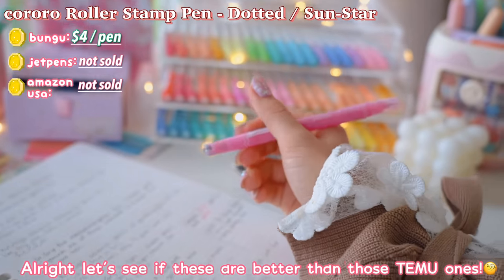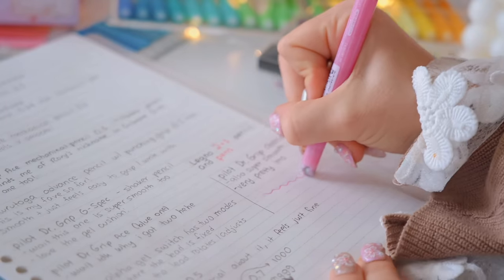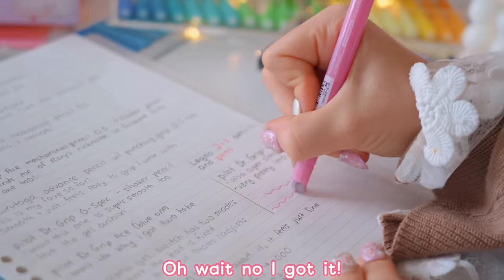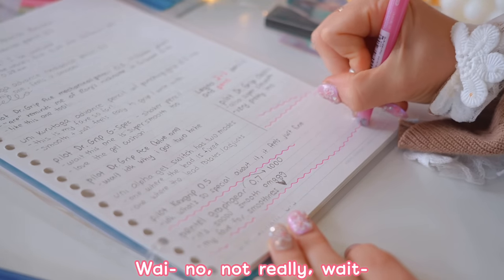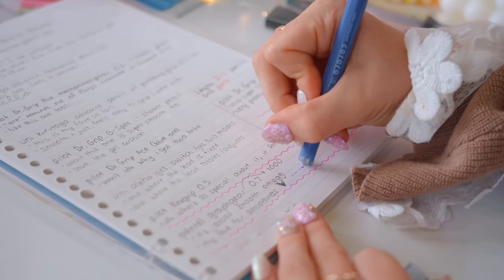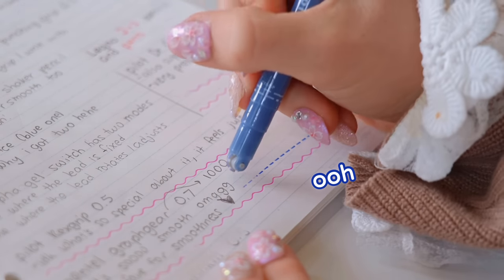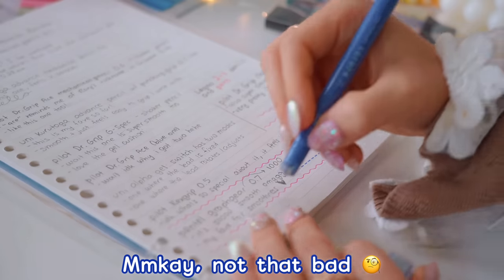All right, let's see if these are better than those teeny ones. Nope, these are just as bad. Oh wait, no, I got it. Okay, I got this. Go straight. There we go. Wait, no, not really. Wait. Okay, I mean, better than nothing. All right, let's try this one. Ooh. Go straight. Okay, I'm not that bad.